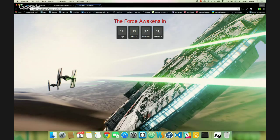It's tracking what time it is now and doing the math, which is hard. It's tracking the time from now all the way to when Star Wars: The Force Awakens comes out, December 18th, 12 midnight. Who's going? Sweet. So it's doing the math for how long it's going to be until December 18th, midnight. And then it's displaying, and it's actually changing every time your second hand ticks down. When it gets to a minute and an hour, it makes those changes, and then your HTML will display those changes.